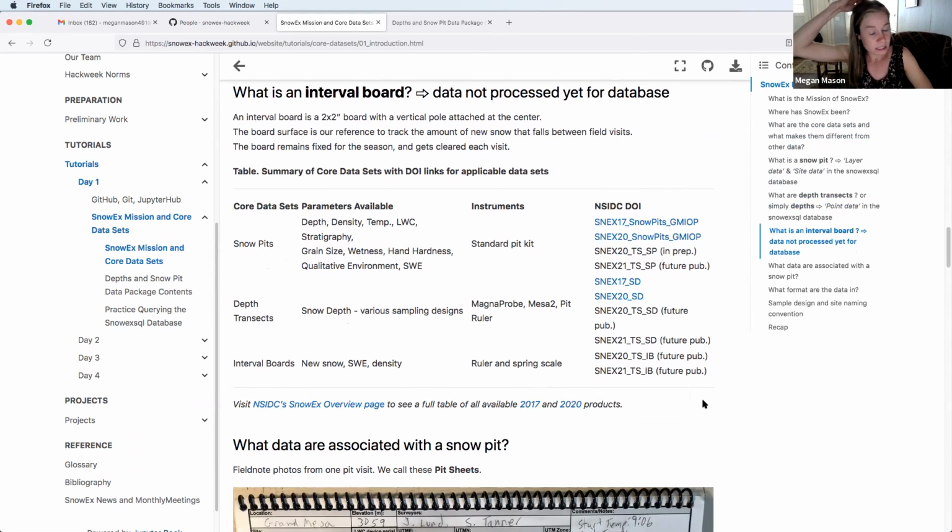For the data sets that are published and available at NSIDC, the links are here in blue. So for the snow pits from the Grand Mesa IOP, we have the 2017 and the 2020 ones ready with their link. Same with the depths. In preparation and very close are the time series snow pits. And the future publications coming out will then be the 2021 time series, and like I said, other time series depths and interval boards.